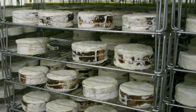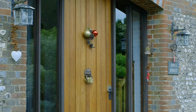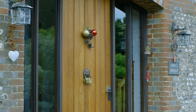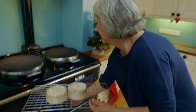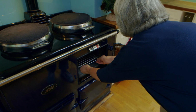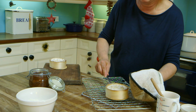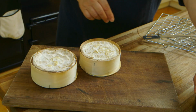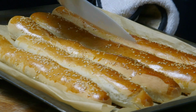And although customers can enjoy it whatever the season, that Christmas tree bark makes it an obvious choice for a festive meal. No, you can really smell the spruce bark band that's around the cheese. And when it's baked, it will come out even more. It takes about 10 or 15 minutes, not very long. It's a fantastic dish to serve for an easy family meal, some chutney, some nice breadsticks, a nice glass of champagne. Just delicious.